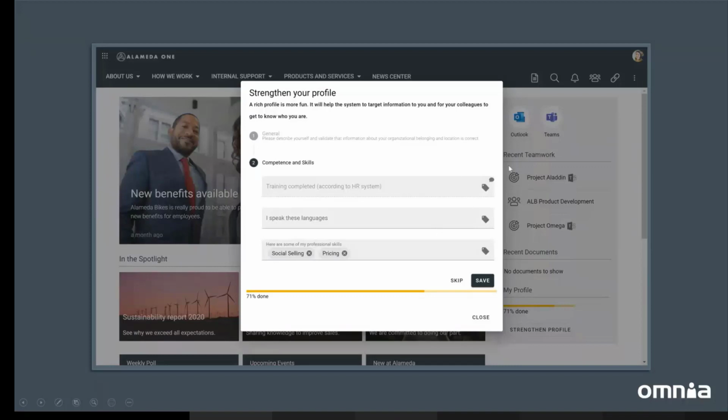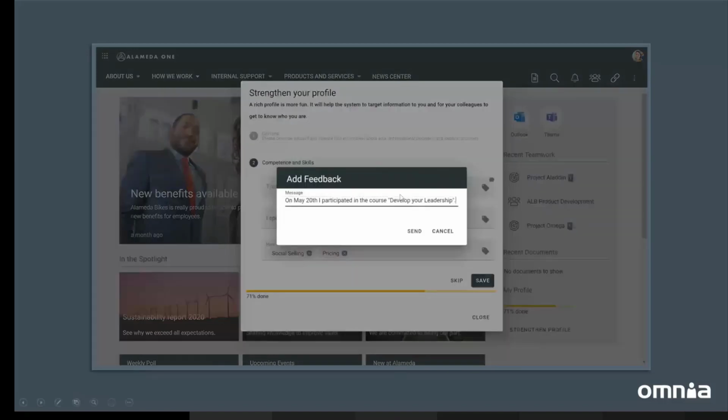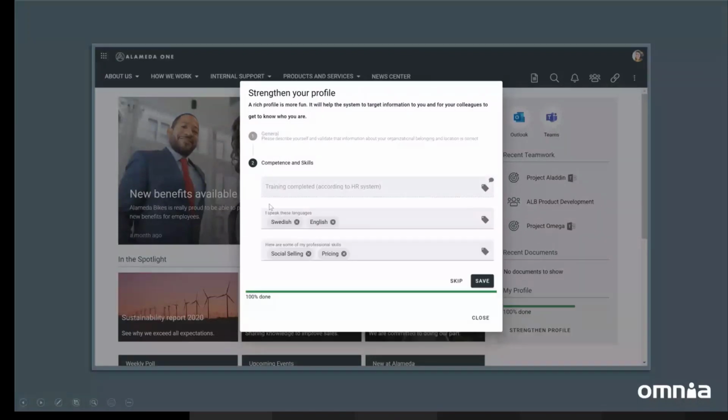And this works pretty smoothly, I would say. So first of all, we have some of the fields here that are not administrated by the end user. In this case, it's actually training that has been completed and a field that is updated from the HR system. So what I can do here as the user is I can give feedback saying that, hey, I went to this course, so you better have a look at what has happened here. And also then, of course, I can update the number of fields. In this case, just languages. What languages do I speak? So in this easy way, I can keep my profile updated, and especially then regarding competences and skills.